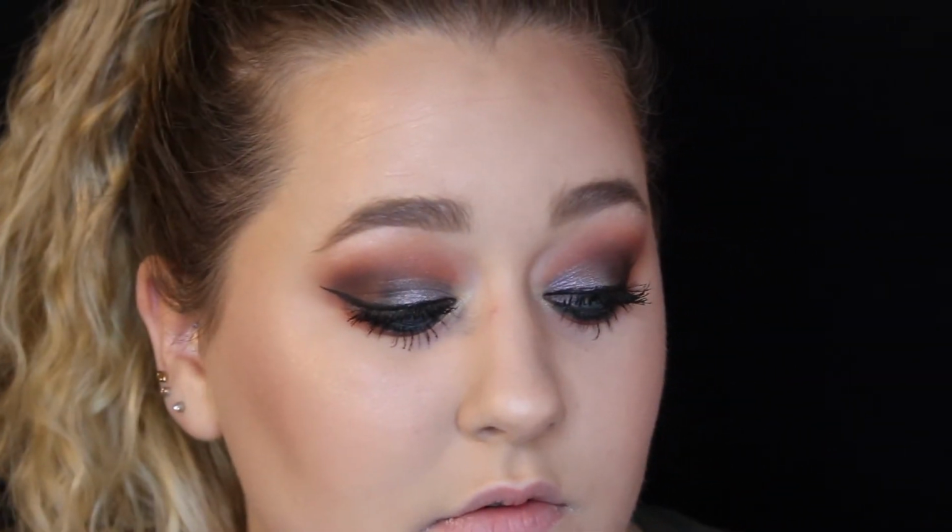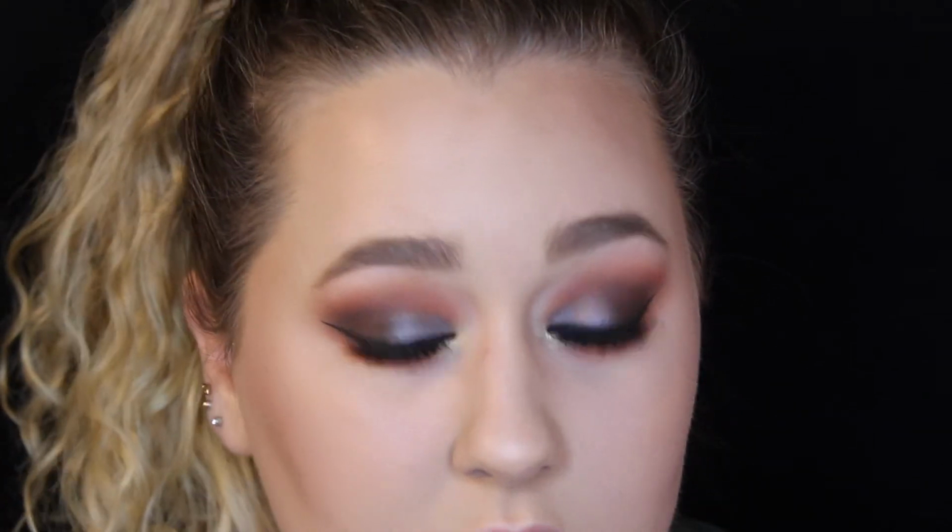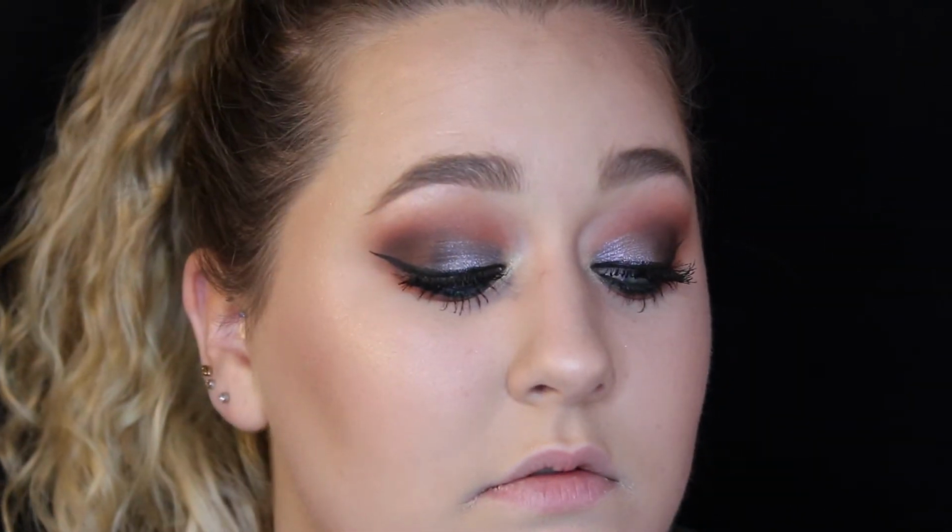I'm just going to take some mascara and apply it to my top and bottom lashes. This is Lash Craft by Sephora. So this is the completed eye look, and they look pretty much the same, as you can tell, which is awesome.